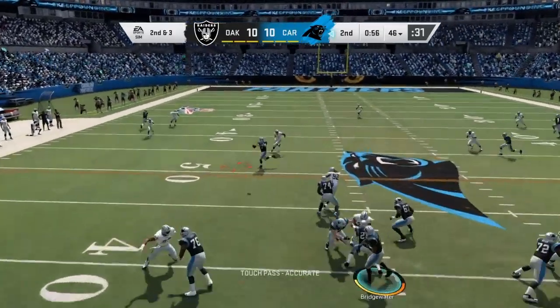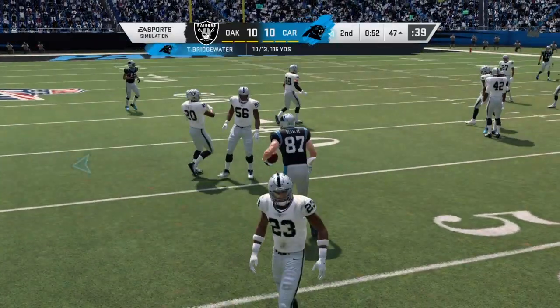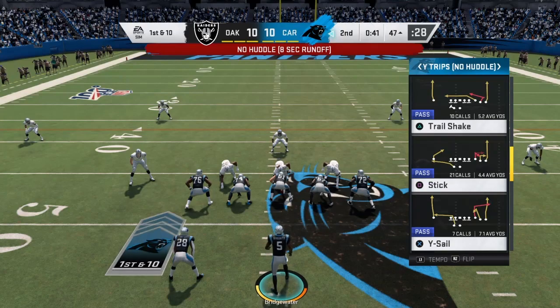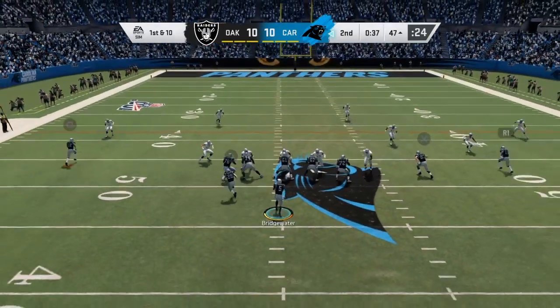Throwing again on 2nd down. Bridgewater complete to his tight end, Seth DeValve. And he'll get it down to the 47 here. 6 yards the pickup, and that's a first down.